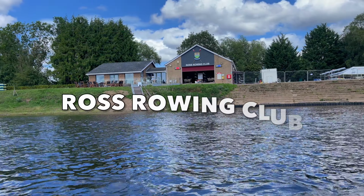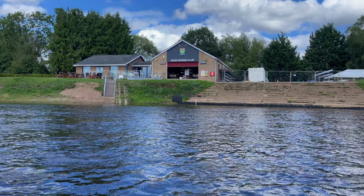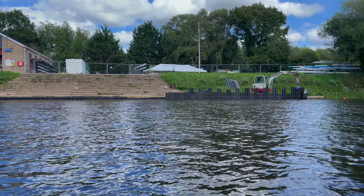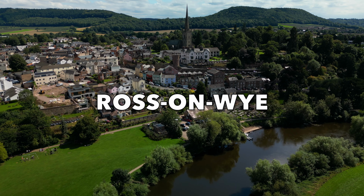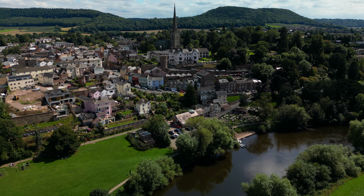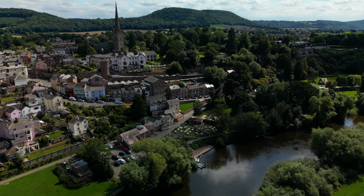We're just passing back past Ross Rowing Club. We would challenge them to a race, but those racing kayaks look like they may be a little bit too fast for us. Ross-on-Wye promotes itself as the birthplace of British tourism. In 1745, the rector Dr. John Egerton started taking boat trips down the valley from his rectory at Ross.